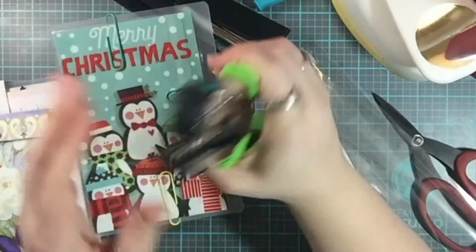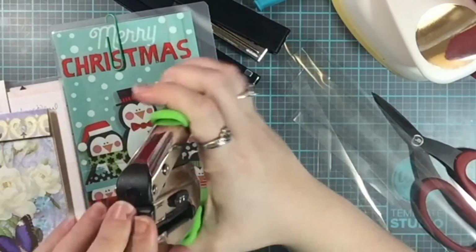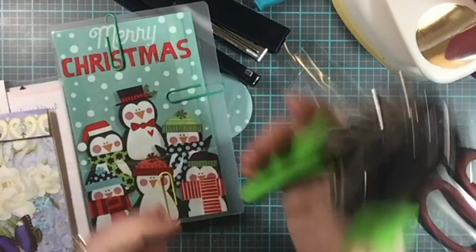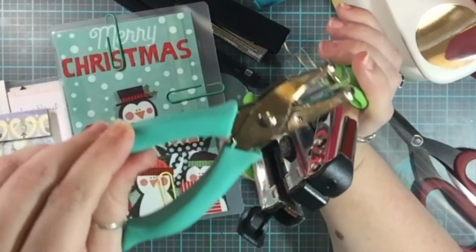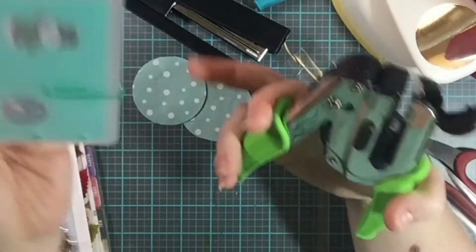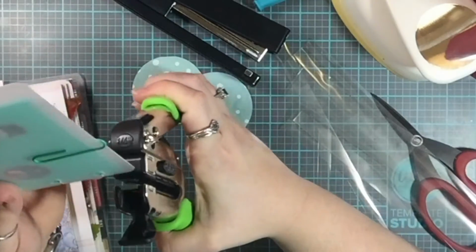Now, I did put both of these together. If you have a We Are Memory Keepers hole punch, then you can do multiple laminate sheets together. If you do not, if you have a traditional hole punch like this, do one at a time. So I'm going to flip this over and I'm going to punch.